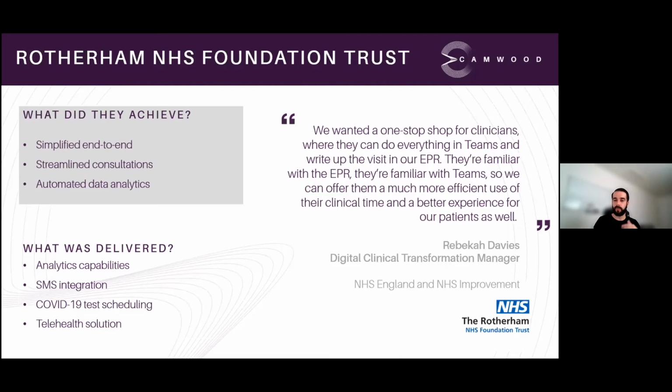So ultimately, they improved the data they're releasing out to patients and doctors tenfold. What they wanted to do was improve the overall telehealth solution they had in place, and they've done that using Microsoft Teams, Microsoft 365, and the Power Platform as well.